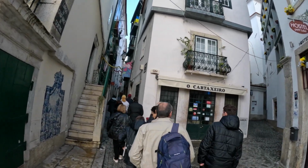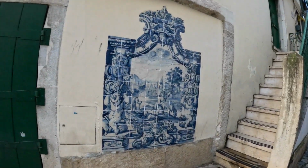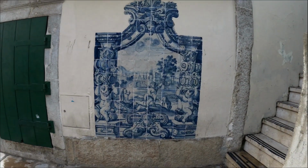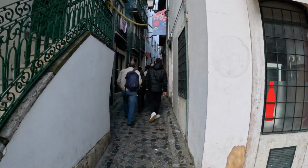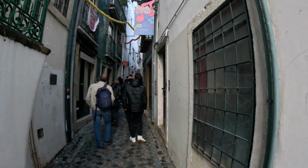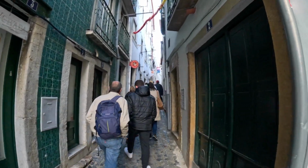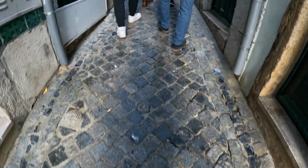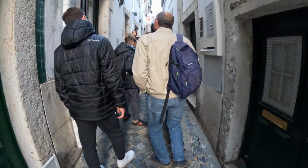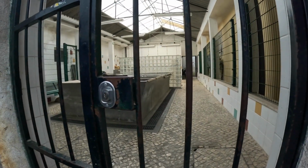Notice the blue tile decoration on the wall. It is called azulejos. It was introduced to Portugal by Spain, and you will find many of these in the buildings in this area. This area dates back to 1150 and it is full of historic buildings, and this street leads up to St. George's Castle. This area was where the sailors and dock workers had once lived. Right here is the public laundromat.